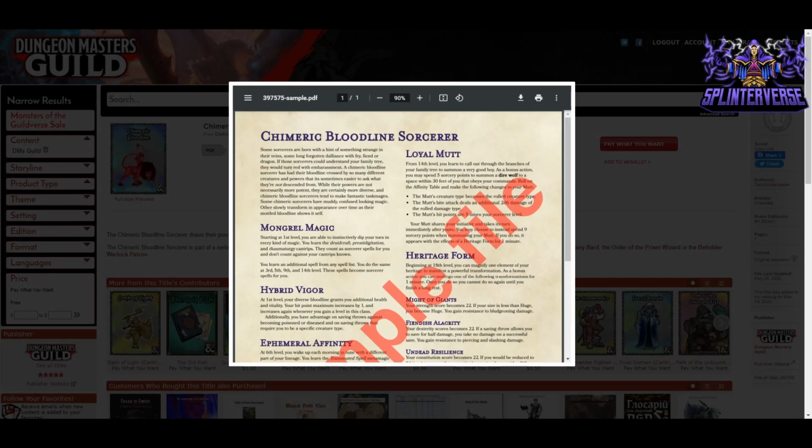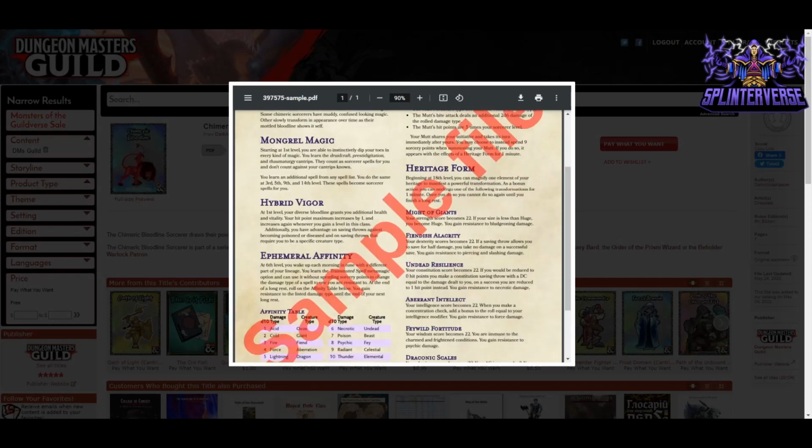From 14th level, you learn to call out through the branches of your family tree to summon a very good boy. As a bonus action, you may spend 5 sorcery points to summon a dire wolf to a space within 30 feet of you that obeys your commands. Roll on the affinity table and make the following changes to your Mutt. The Mutt's creature type becomes the rolled creature type. The Mutt's bite attack deals an additional 2d6 damage of the rolled damage type, and the Mutt's hit points are 5 times your sorcery level. Your Mutt shares your initiative and takes his turn immediately after yours. You may choose to instead spend 9 sorcery points when summoning your Mutt. If you do, it appears with the effects of a heritage form for 1 minute. And then it talks about the heritage forms down here.